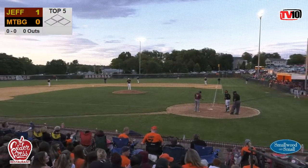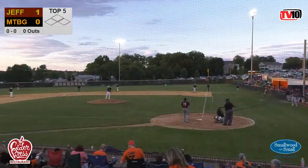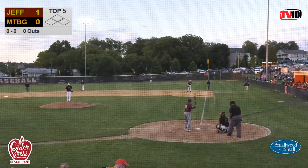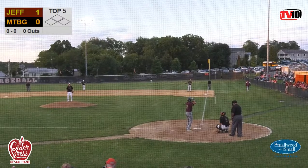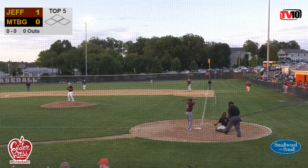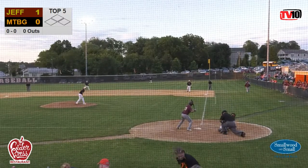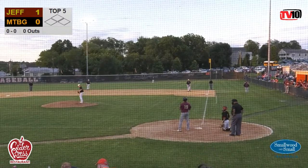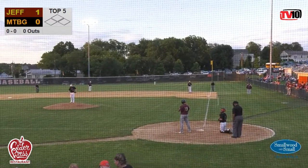Cayman Gonzalez is going to lead it off for the Cougars. It'll be 8-9-1 for Jefferson in this half inning. It's Gonzalez, Corwin, and back to the top of the order, Cullen Horowitz. Out of the windup, here's the first pitch from Paulson. That one outside, ball 1. This is the second time we've had 8-9-1 due up in an inning.